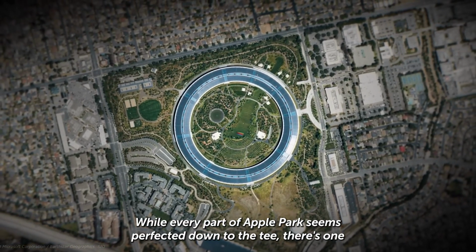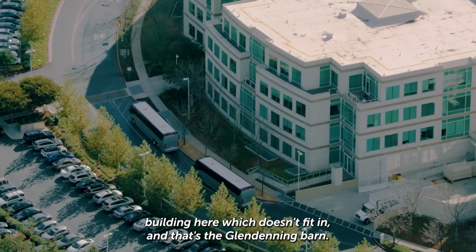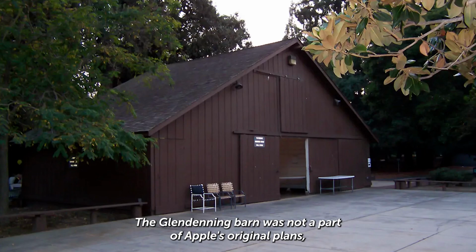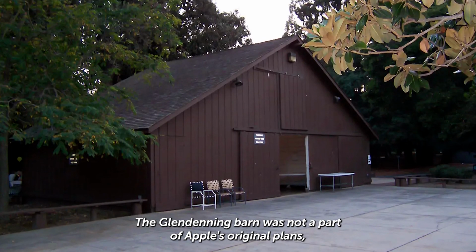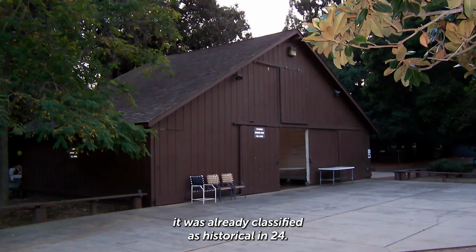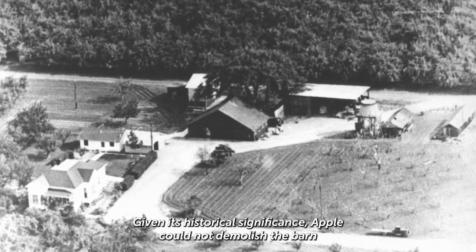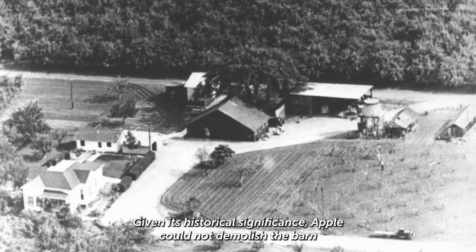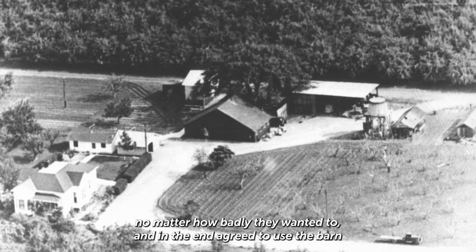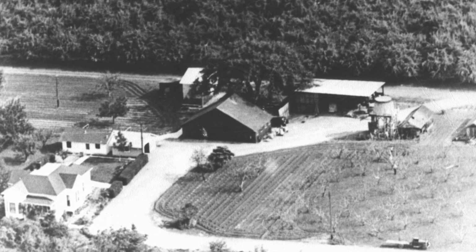While every part of Apple Park seems perfected down to the T, there's one building here which doesn't fit in, and that's the Glendenning Barn. The Glendenning Barn was not a part of Apple's original plans, but because the barn was built in 1916, it was already classified as historical in 2004. Given its historical significance, Apple could not demolish the barn, no matter how badly they wanted to, and in the end, agreed to use the barn as a maintenance building, housing tools and other landscaping materials.